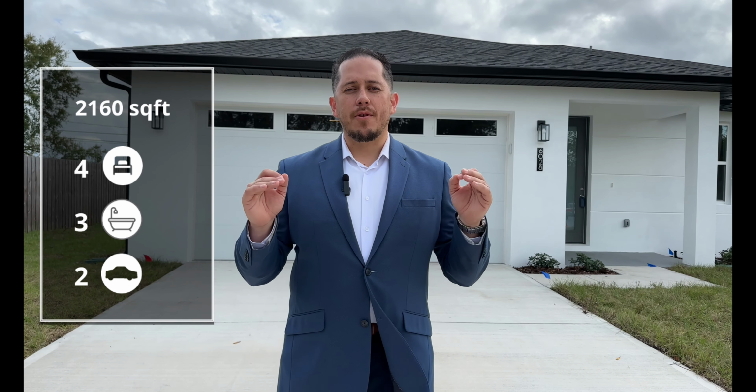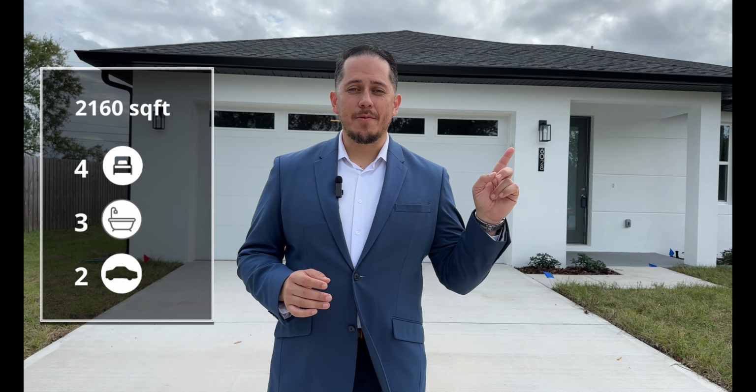Now, this home is 2,160 square feet, 4 bedrooms, 3 baths, and one of those bedrooms can actually be used as an in-law suite. Tons of upgrades and luxurious finishes throughout the home, which we are definitely going to love. And it's definitely a stunner here within Central Florida. So stick around, guys. Watch this tour with me because you never know, a home like this one may just be your next new home.